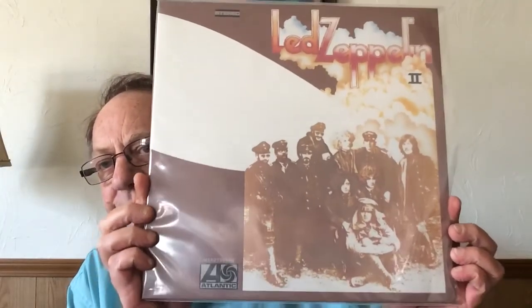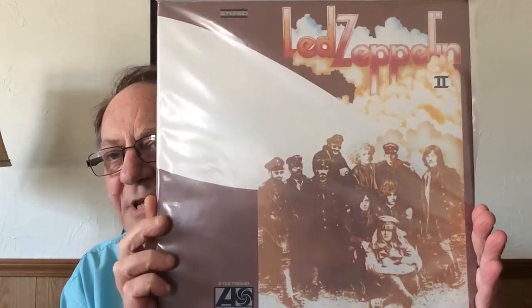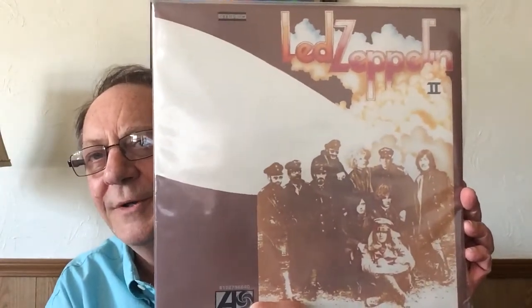Led Zeppelin 2. This is a repressing reissue. I think Jimmy Page might have remastered it in the last couple years. Anyhow, this was the first Led Zeppelin album that I ever bought. I was a freshman in high school, and Whole Lot of Love was being played on the radio, and I always liked this album cover. It was so cool. So I bought it at the local JCPenney store, which had a nice record department back in 1969. So anyhow, I took the album home, put it on my little portable turntable.